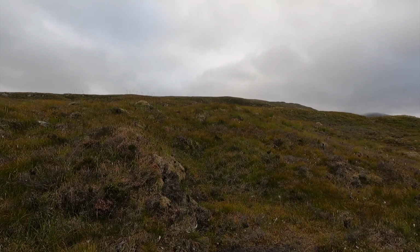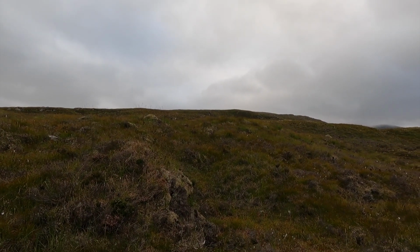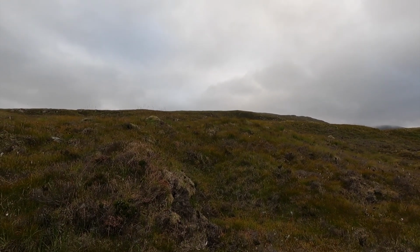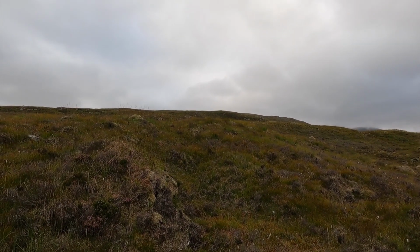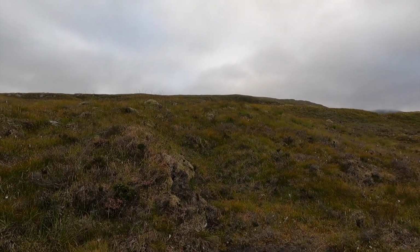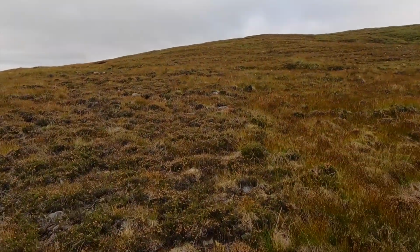So there's a small cairn at the top of this rise. And then we're going to follow the shoulder up to the summit of the first Munro. A fair bit of climbing to do though, because I'm only at 400 metres. First Munro's 950. So there you go, 550 metres of climbing. A long way to go. Yeah, can vouch for it. It's definitely pathless.